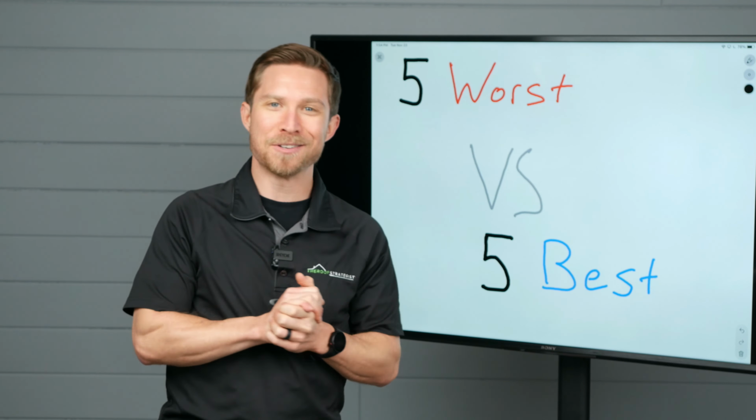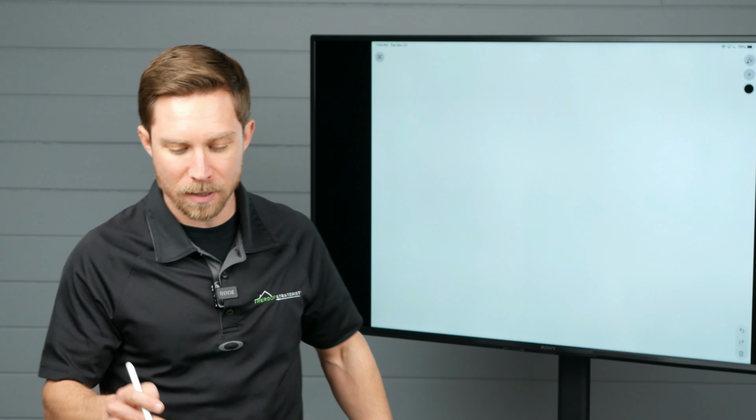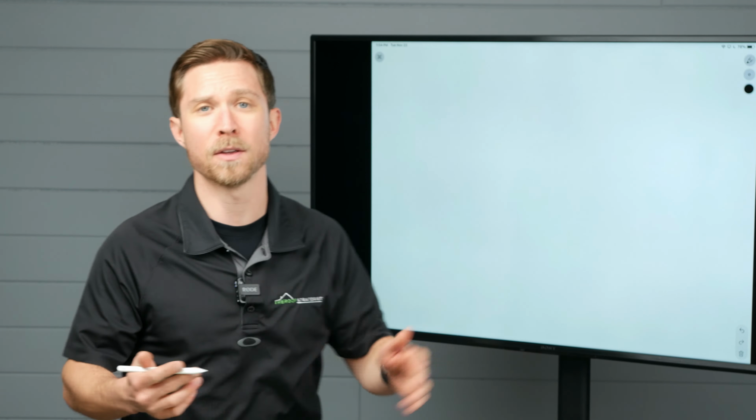5 worst and 5 best ways to crack open a new neighborhood. Let's hit into the first way. Number 1, and by the way, I'm going to hit on the left side of your screen. I think that's the left side. We'll see how this shakes out. It's going to be the worst ways followed by the best ways.